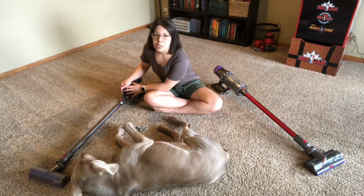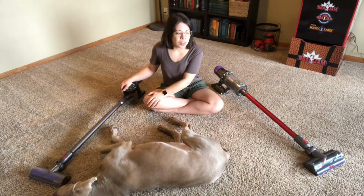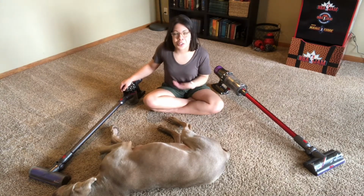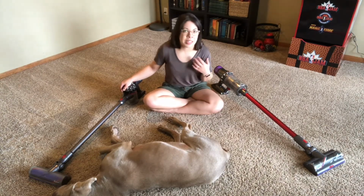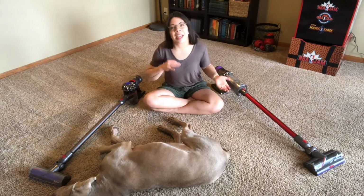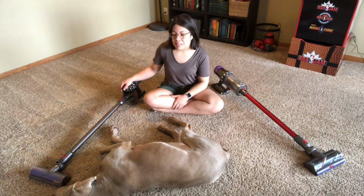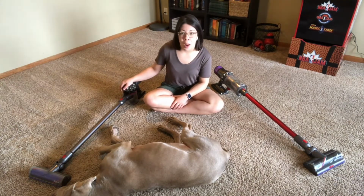It filled a very specific need. I no longer felt like I had to work up the energy to vacuum the house and find outlets and run cords. This just completely changed the game for us. It's a lot easier to just grab it when you need it.